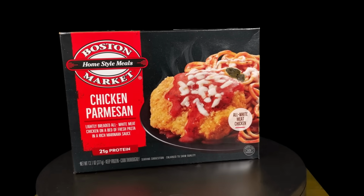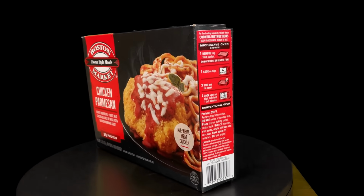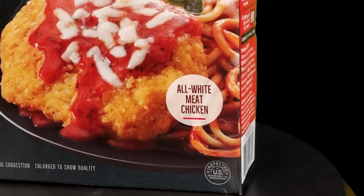Chicken. Lightly breaded all white meat chicken on a bed of fresh pasta in a rich marinara sauce. Usually I feel like these things have quotes on the box about how delicious they are. I see no such quotes on this box. All they're willing to brag about is that this is all white meat chicken.